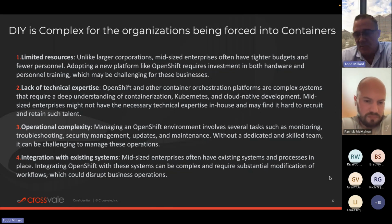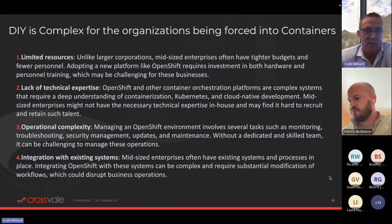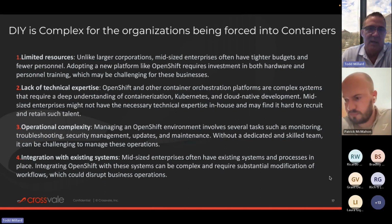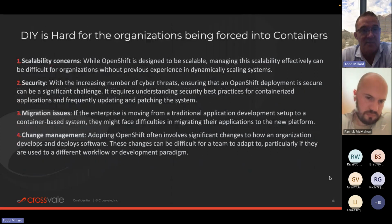Integration with existing systems. Just because the cluster is stood up doesn't mean that's where it ends. How do we tie this into your ecosystem, what works and what doesn't, and what different choices and options are out there? There are a lot of ways you can do this by leveraging the wisdom of others who have been there before you, and finding an organization that understands how to navigate you through that. With Red Hat and Crossvale, we've been there and done a lot of that in the past.